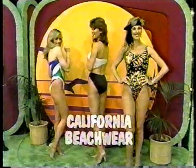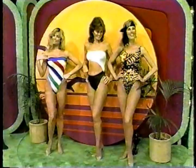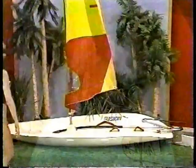California Beachwear, Lycra swimwear, and the latest fashions. Choose from a variety of colors and styles to suit your mood. One-piece, belted, ruffled, or wrap design from California Beachwear. Next, you can go windsurfing, dinghy sailing, rowing, or canoeing, a great beach companion for the whole family.